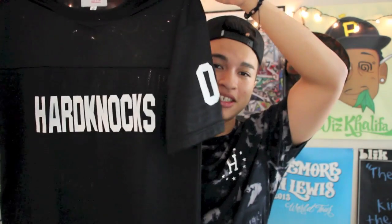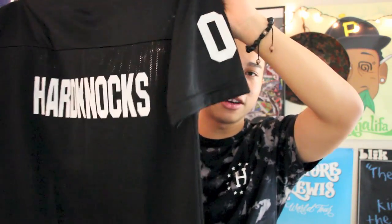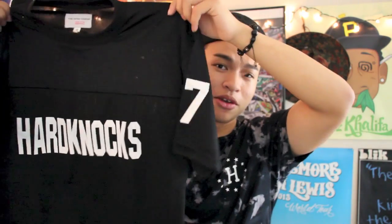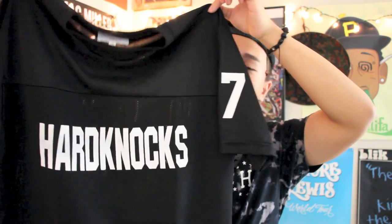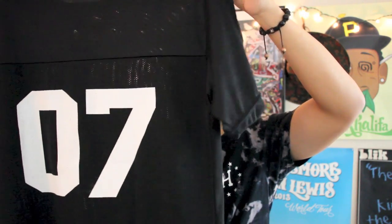The next thing they sent me is this really nice football inspired jersey. This is something I definitely plan on wearing a lot. It goes well with a lot of stuff. The jersey is made out of a black nylon material, which is really stretchable and breathable. On the front torso area, you have Hard Knocks printed in white on both sleeves, and on the back you have a white 07 printed. On the very bottom left-hand corner, where the Nike NFL tag would normally be, you have an American flag patch stitched on.